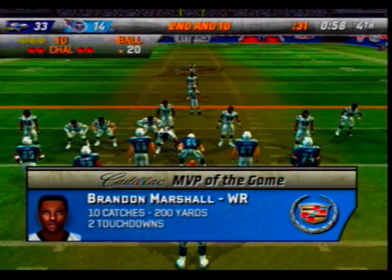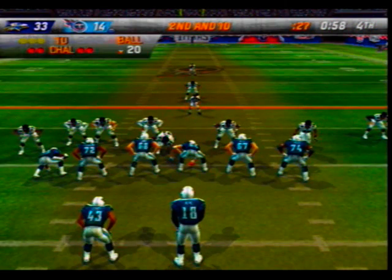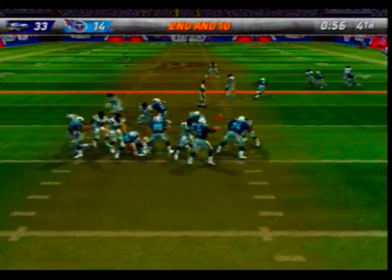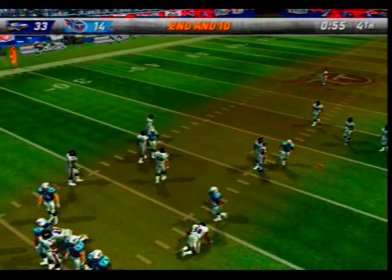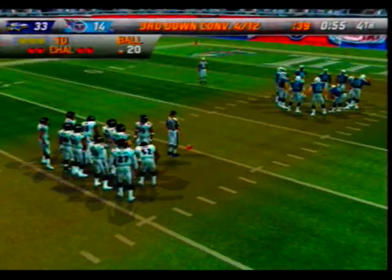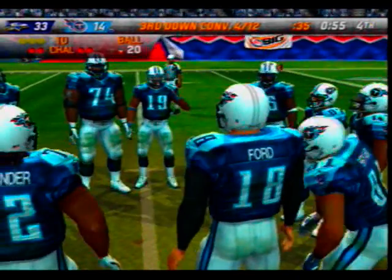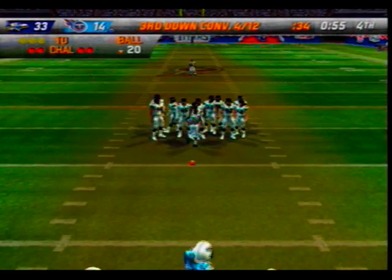Ball on the 20-yard line. Four from the shotgun. Under pressure. Incomplete. Felt the pressure and got rid of the ball. That's what the defense has been talking about. Make this guy throw it before he's ready. It's just that little split second early that can cause an incomplete pass or even an interception.